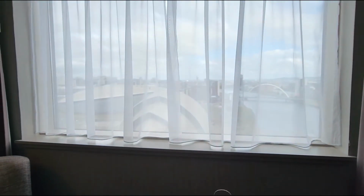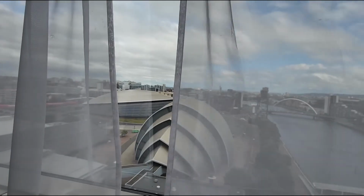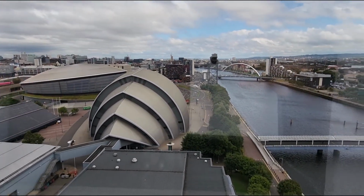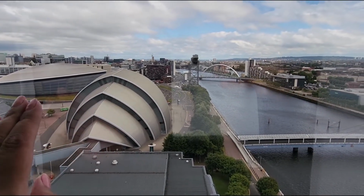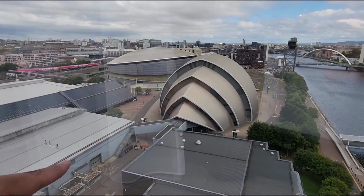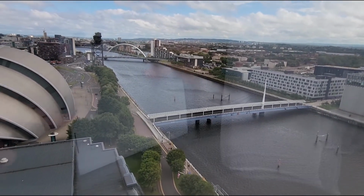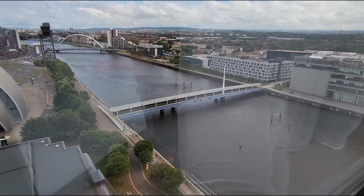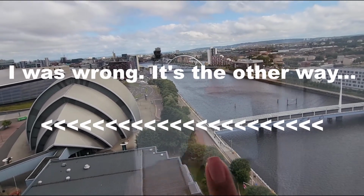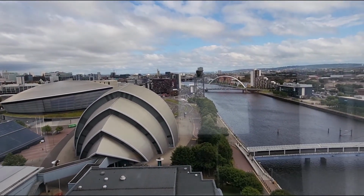But I want to show you this view. If you can't already see it from the window, I don't know if this is the Clyde River. I think it is. If I'm wrong, I'll let you know. But there's the Armadillo. There's the OVO. I can't remember what it was. And then I believe this is the SEC Convention Center. I'm still learning my way around, and I think, could be wrong, but I think this is the walkway that will go to the Finnieston neighborhood. But we'll see. And it's interesting because it's actually covered to get over there, so I'm gonna find out later on tonight.